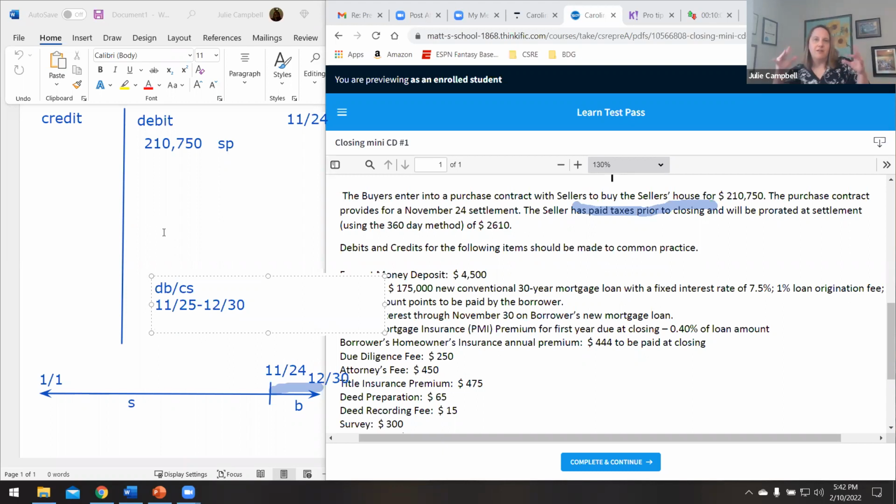What's the period of time? Y'all got your fingers ready? You want to count with me? You got the 25th, 26, 27, 28, 29. I got 6 days left in November, plus 30 days in December. The buyer owes the seller for 36 days of taxes. Everybody good so far?